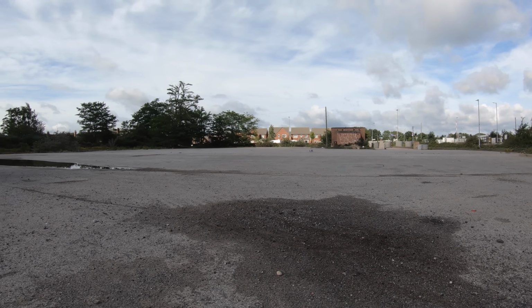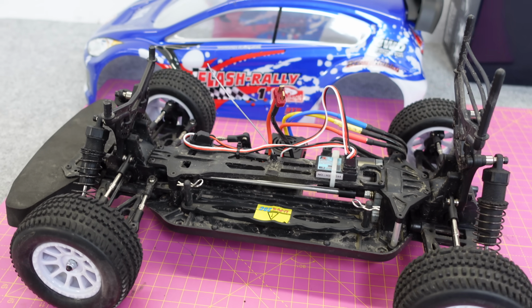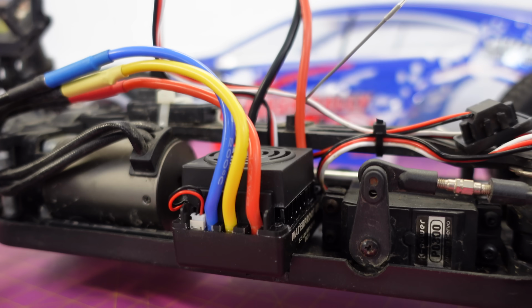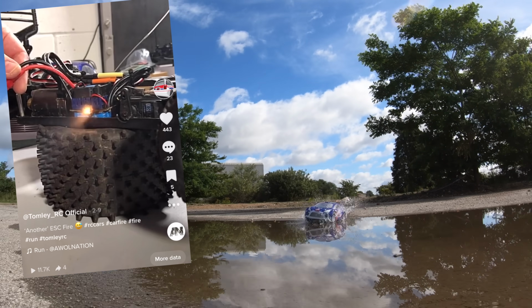Face full of grit. Fully adjustable camber and toe at the front, adjustable camber at the rear, separate electronics, so fully hobby grade, 3000 kV brushless motor. Now mine's got a different ESC in it. I might have got the original one a little bit wet.